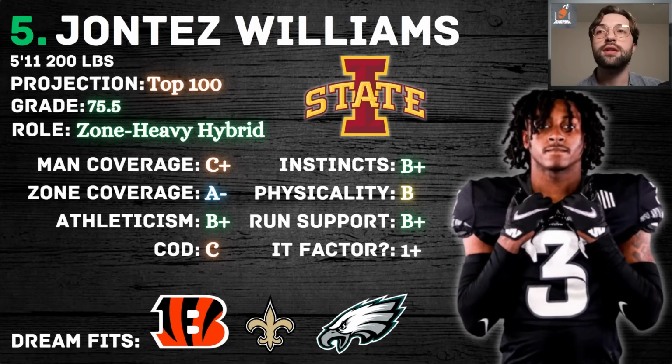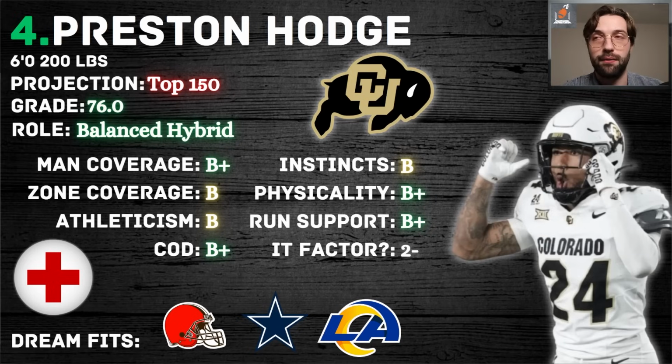So Jontez Williams, I do think he should be starting right away in the NFL. He's strong, he's physical, he can play the run, he's smart, he's explosive. So I do think Jontez Williams has a very bright future in the NFL. Another great defensive back from Iowa State.